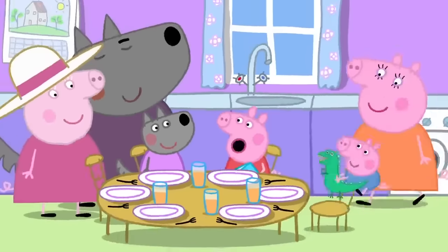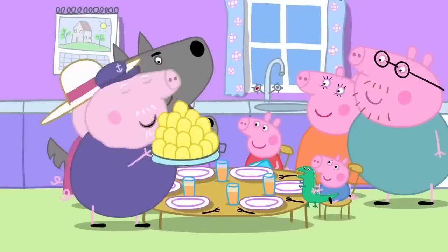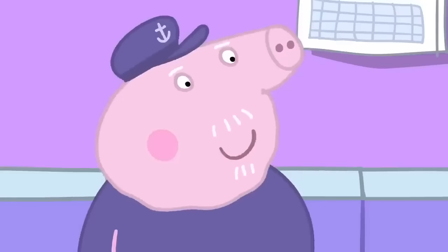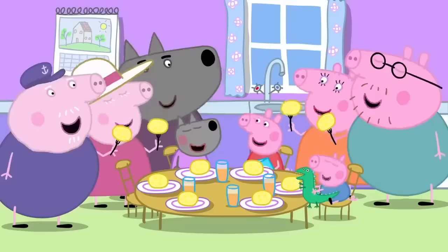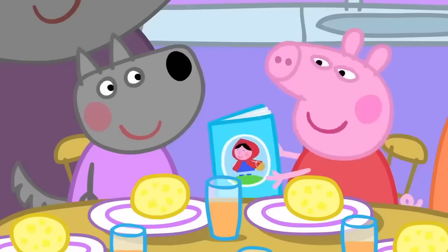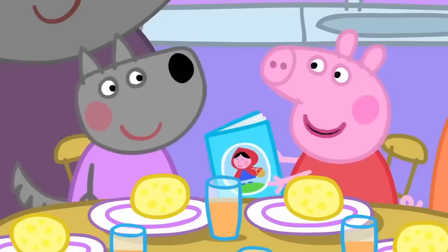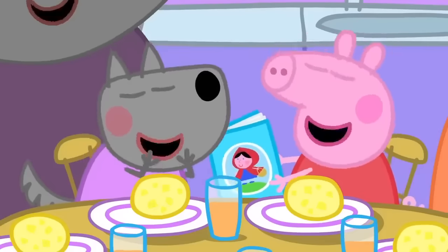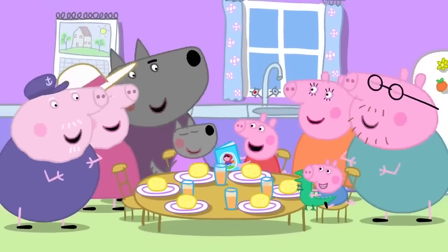Hello, Peppa. Hello. Wendy Wolf has come for lunch too. Lunch is served. Hooray! Potatoes! You can never have too many potatoes. Wendy, I've had an adventure in the fairy tale woods. Ooh, what's the fairy tale woods? It's where you live inside a fairy story. Peppa loves fairy stories. Everyone loves fairy stories.